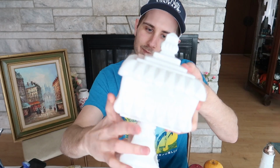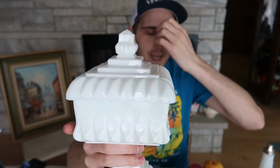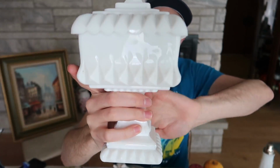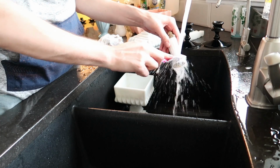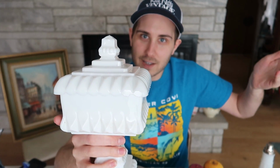Let me start off over here. We have this footed pedestal. It's like what Westmoreland was doing. It's like a wedding cake dish, I've heard, but it's large, heavy, has some substantial weight to it. Now all of this, including this and some salt shakers, were very dirty when I got them. And I think this was still part of the stuff that was buried in the backyard.